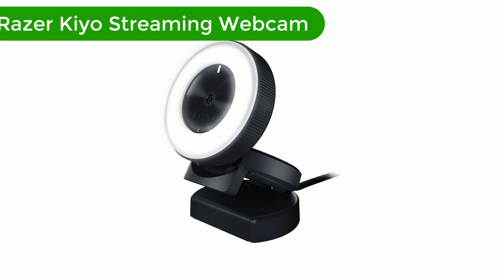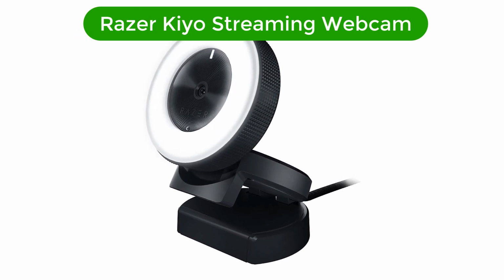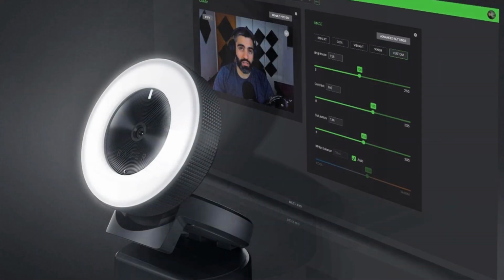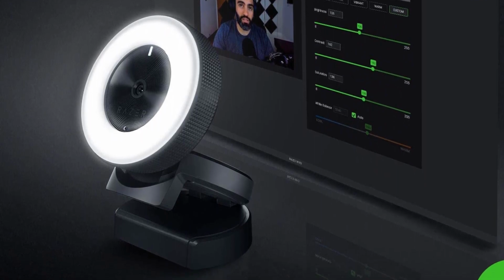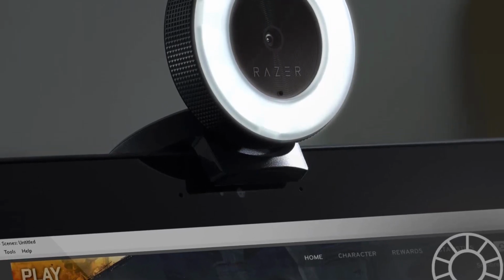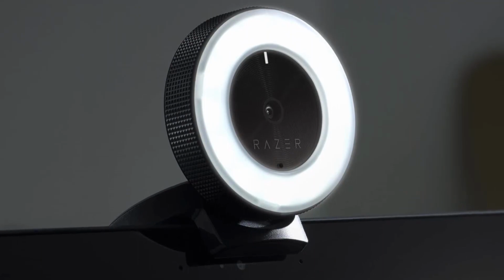Number 2. Our second best pick is Razer Kiyo Streaming Webcam. The Razer Kiyo Streaming Webcam is an all-in-one solution for your streaming, conferencing, and video calling needs. The webcam features a full HD 1080p resolution at 30 frames per second, or 720p at 60 frames per second, allowing you to capture every detail of your video.